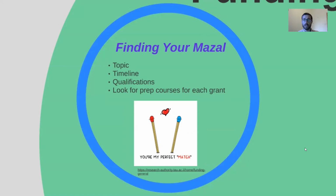And unfortunately, one of the stipulations of the grant is that you had to have a full-time position at a university. And therefore, they weren't qualified in order to receive the grant. And that's something that can save you a lot of time and heartache later on.